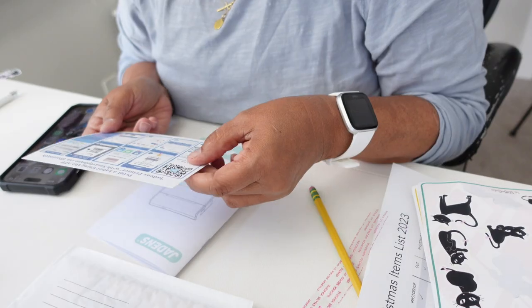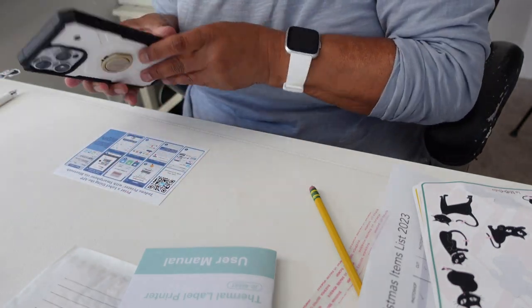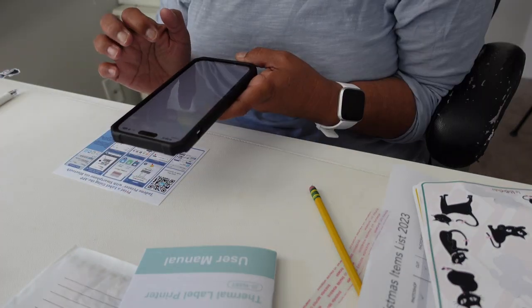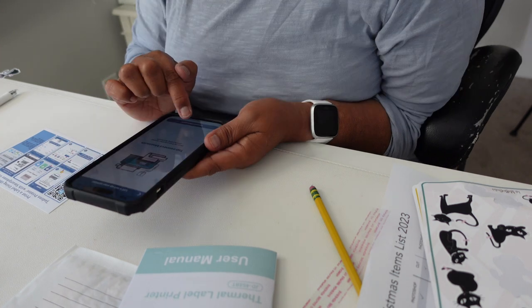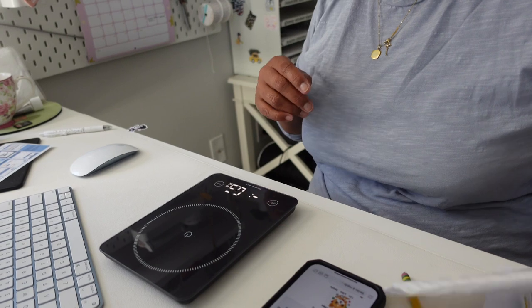I pulled out the manual for my Jadens thermal label printer because I need to know how to hook it up to my phone or iPad because I'm getting ready to make a label. It's got a QR code for me to scan. Add a printer to get started. Connect Bluetooth. Jadens printer, would you like to use Bluetooth? Okay.